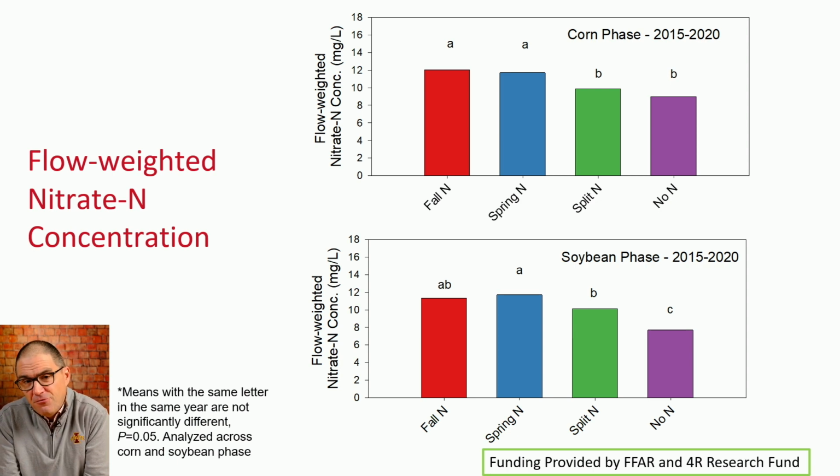Okay. Now, this fall N was applied when soils were 50 degrees and cooling. And when we did that, we didn't see any difference in nitrate nitrogen concentration or loss compared to that spring N. There has been some work done previously by Giles Randall and Jeff Vetch in southern Minnesota where they did see some increased nitrate-nitrogen concentration with that fall N. But it's very year dependent based on the type of rainfall that we get, type of temperature conditions.